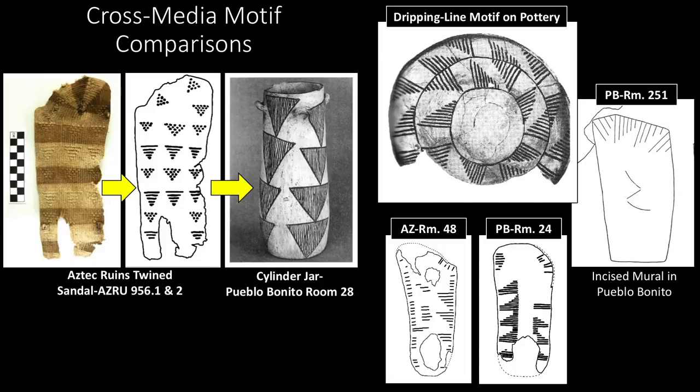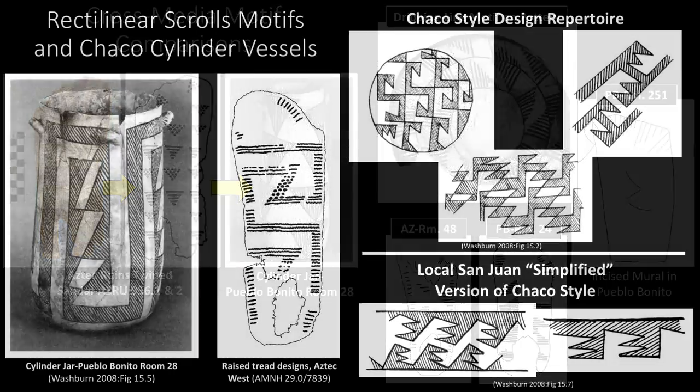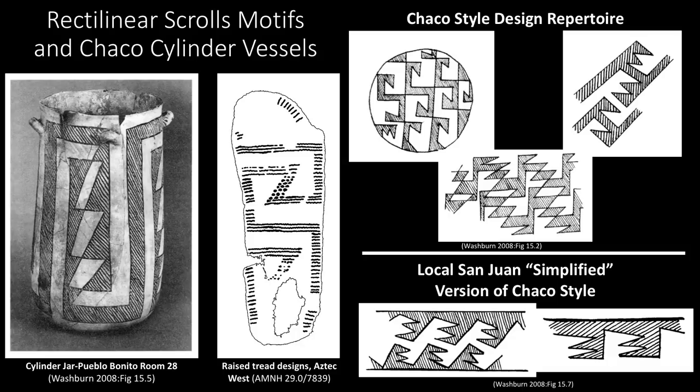Where does the design come from? Well, probably these sandals that actually have that design woven into the actual structure of it. Some of them, like from Aztec Ruins here, this is the most common design in Aztec, look like these kind of simplified versions of the Chaco Dagogi-style designs.